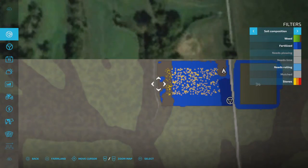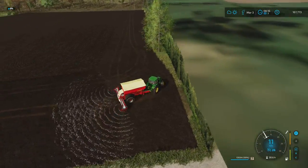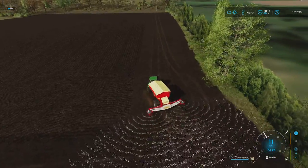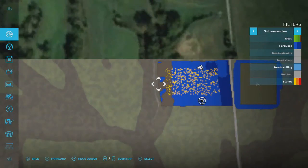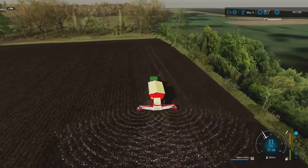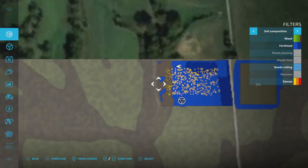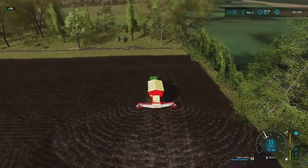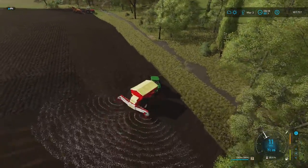Check the map. Yeah, I'm going to have to do a couple of bits again, but it's not too bad actually. Whoops, wrong one. Yeah, I've got some weird splattery areas, so I'm going to have to come back again anyway. Yep, it's going back over a bit that's already been done. I'm paying your wages, mate. Sorted out.